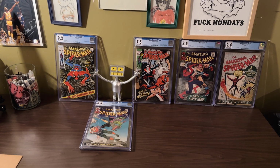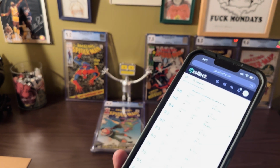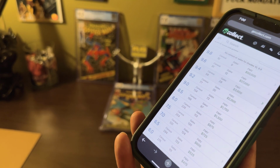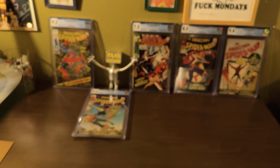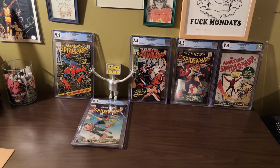So according to GoCollect, at an 8.0 it would be $875, but at an 8.5 it's $1,300. Wow. Not bad. And then a 9.0 would have been $1,750. Yeah, so $1,300. You turned $80 into a 1,500% return. Not bad, not bad. All right. Fist bump. Yeah, let's do it. All right, that was fun.